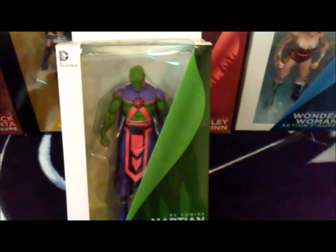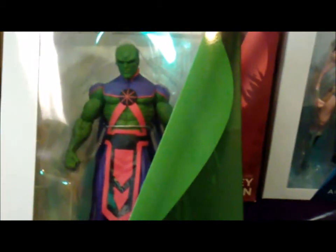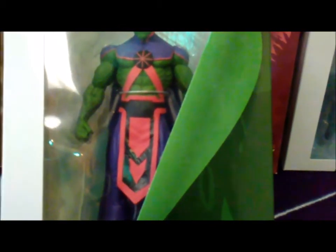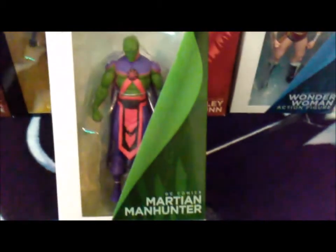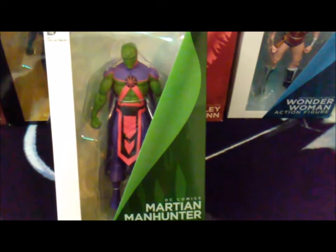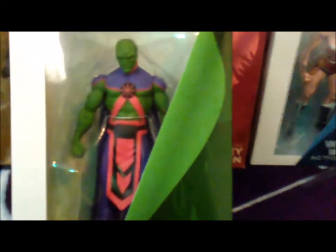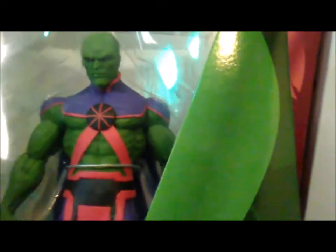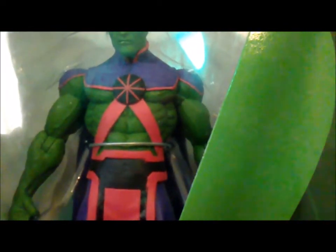Next, we have the Martian Manhunter. I think he's slept on a lot. I pretty much like his character a lot. You know, very cool though. Love the green. Love the new outfit. If only, in the package, him and Wonder Woman were actually looking up. They actually positioned them where they're looking down. So that's why you see me doing the camera angle like that. So you can get right on in and see those red eyes. Can you see them? Probably can't. But anyway, yeah, definitely love my Martian Manhunter, man. Very cool.